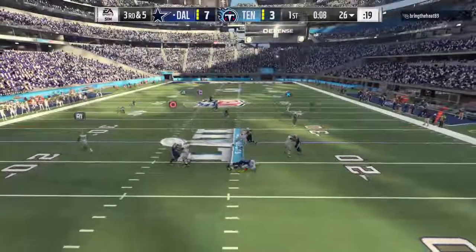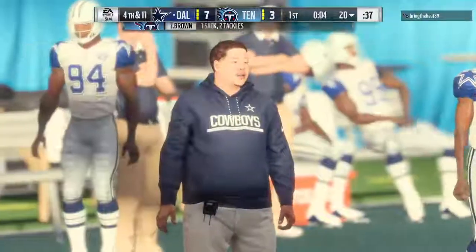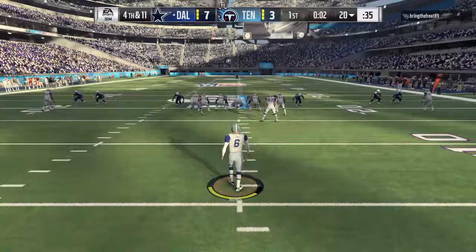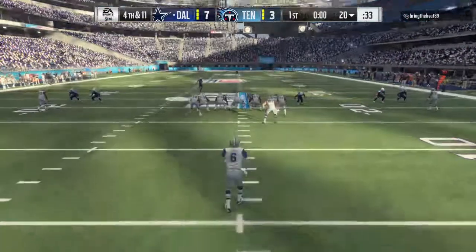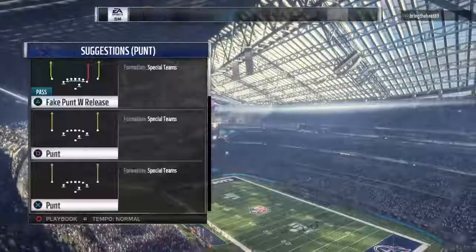Prescott from the gun on 3rd. And the Titans defense steps up here, and down he goes. Jan Brown in there to drop him for a 6-yard loss, and that'll lead to a 4th down. Out now comes the Cowboys punter. Sitting alongside Charles Davis, I'm Brandon.